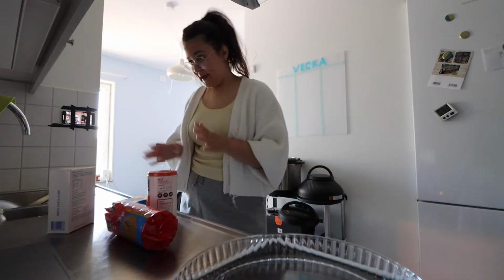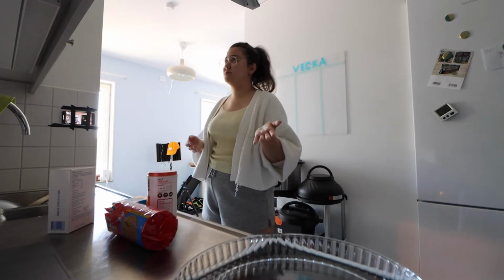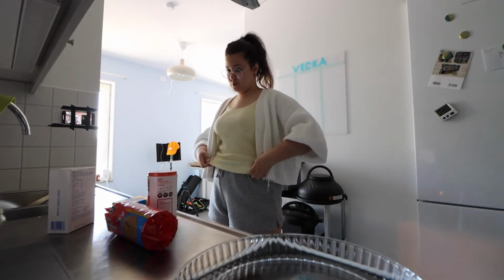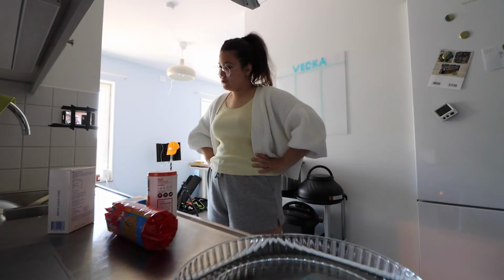But we can't, okay, here's the thing. We can't weigh stuff out because I don't have a pair of scales. I really should get some. So we're gonna be doing some very good estimations, okay?